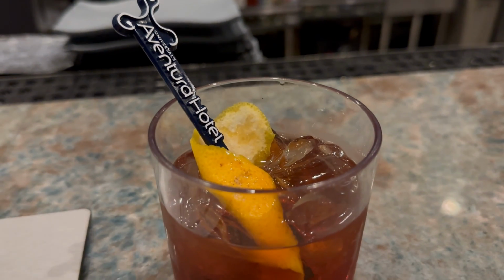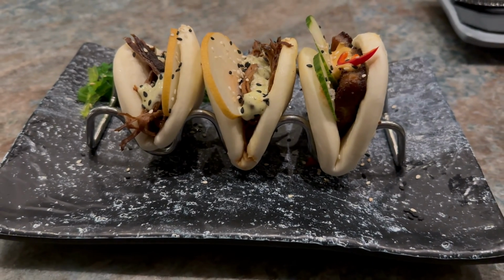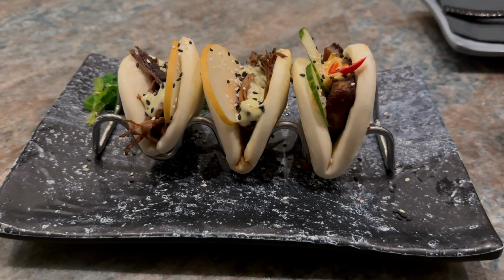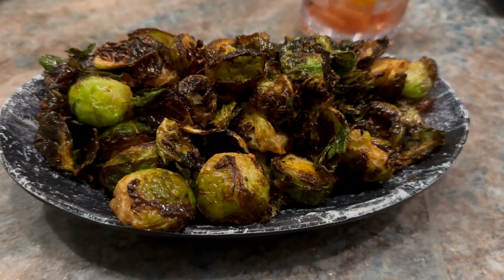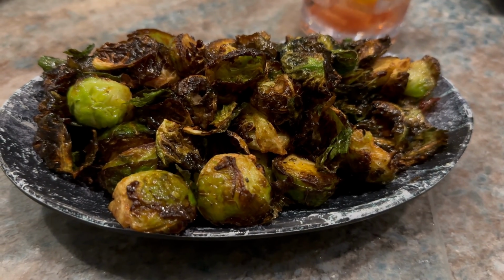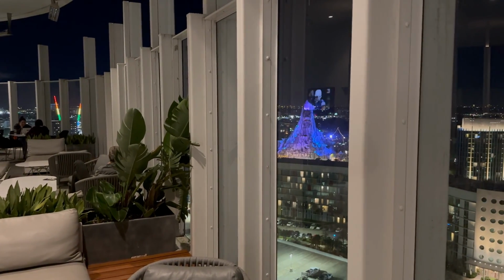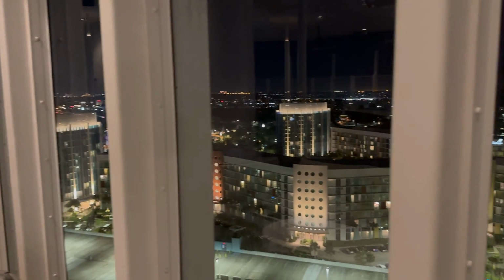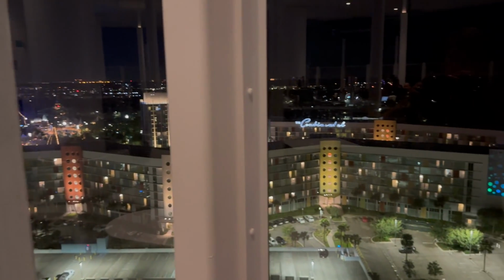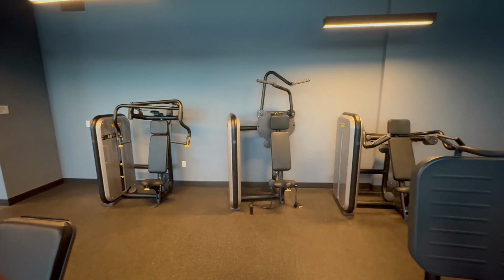I did try their Old Fashioned, which came with a fun little Aventura hotel stir in there, and then tried the Mongolian beef bao buns, as well as one pork belly one, and then wanted to try the Brussels sprouts because that's always something I love to get. So overall, food was pretty good and not really too pricey, I would say. It does have great views of the theme parks lit up at night, especially Volcano Bay, which isn't open at night, but they have some great lighting on the volcano over there. So definitely a cool place to check out and grab a drink.